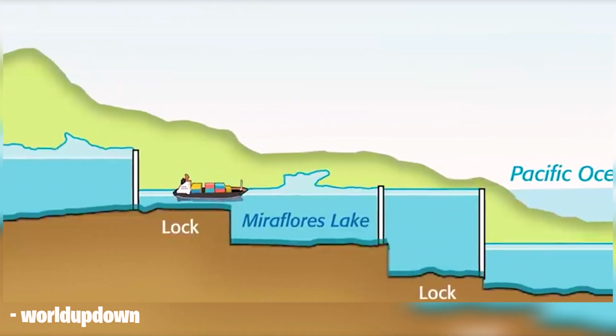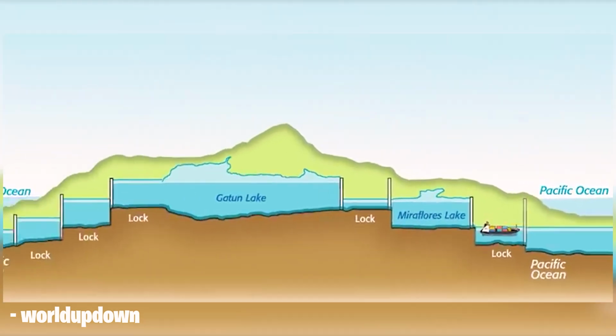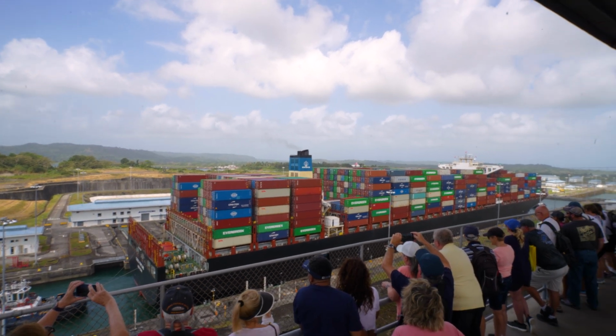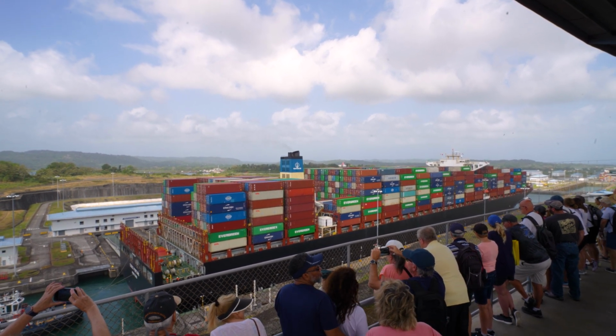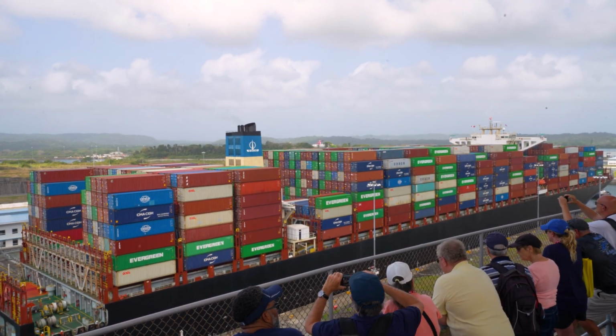You'll see the complete process in tomorrow's video, but ultimately, I spent my entire time here watching the ships go through the locks. However, just imagine that if the vessel didn't transit here, there are other options, other alternatives. One of them is to go through South America.